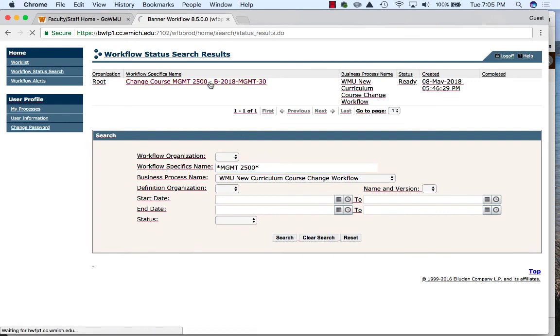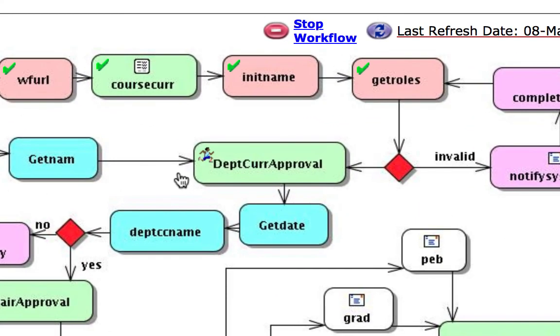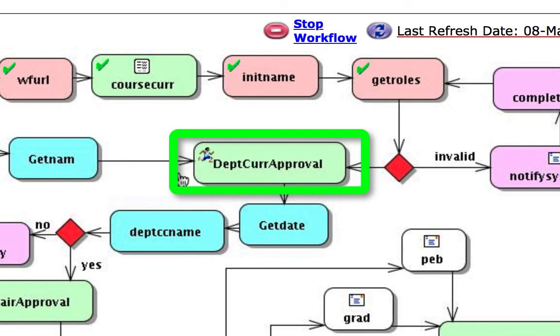Clicking on the link will produce a diagram that will show where the course change is. Look for the running man icon in the diagram. In this case, it's on Department Curriculum Approval, so this change is in the workflow inbox of the chair of the Department Curriculum Committee.